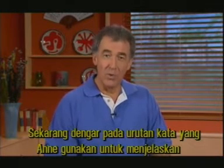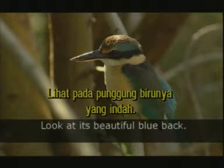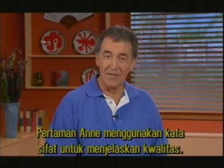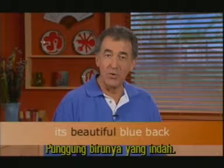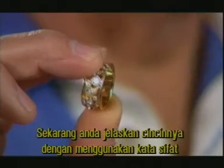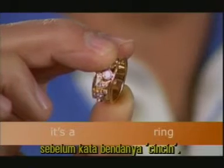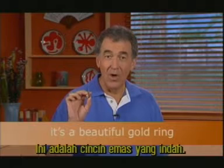Now listen to the order of the words Anne uses to describe the kingfisher she and Steve are looking at. Look at its beautiful blue back. Its beautiful blue back. First, Anne uses the adjective that describes a quality, beauty, and then the colour. Its beautiful blue back. This ring is gold, and I think it's beautiful. Now, you describe the ring using the adjectives gold and beautiful before the noun ring. It's a beautiful gold ring.